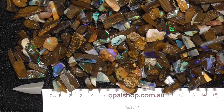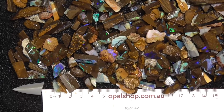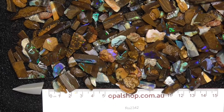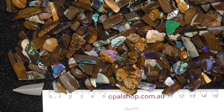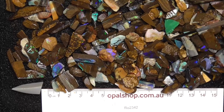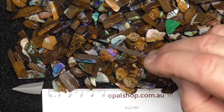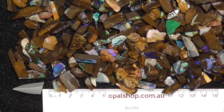The material's Boulder Opal from central Queensland. It's got a mixture of pieces from various fields. There's even a piece of chrysoprase mixed in. It's come from an old cutter. There's rubs and offcuts, some matrix type material, bits of chloroid, bits from various other fields.